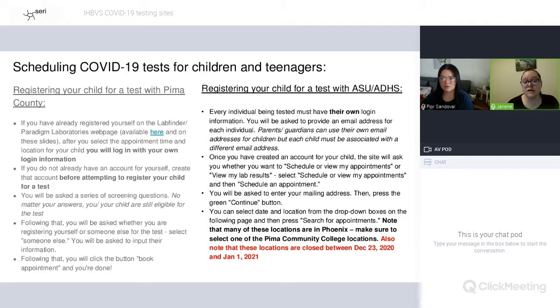For registering your child for a test with ASU AGHS, every individual being tested must have their own login information. You will be asked to provide an email address for each individual. Parents or guardians can use their own email addresses for children, but each child must be associated with a different email address.